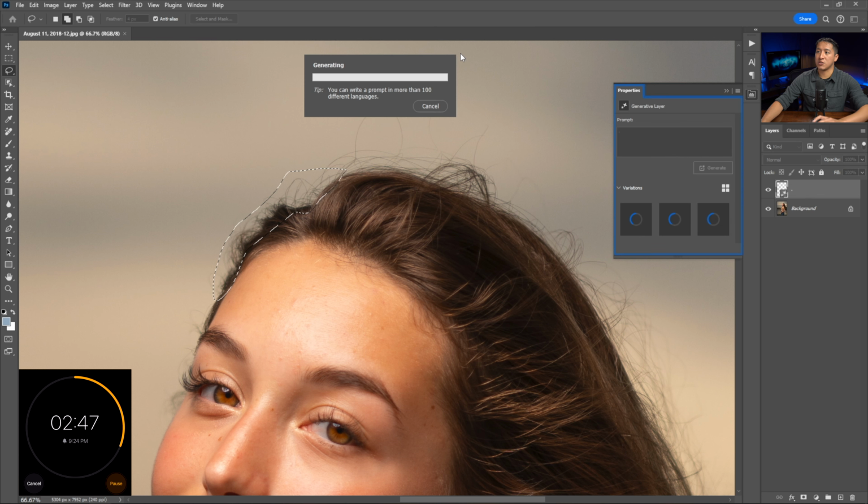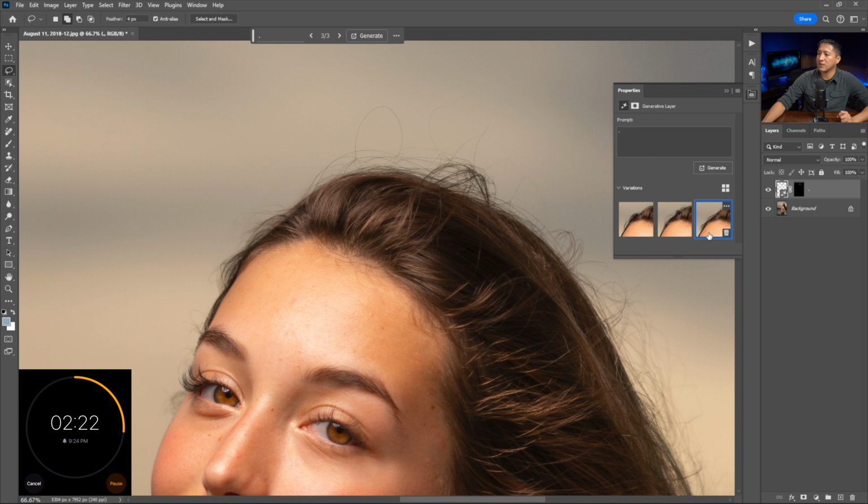I always click period just to avoid any sort of error that says, you know, you did something inappropriate. You use period and then you generate, and then it kind of avoids that. I learned that from Pixelperfect, and that one looks pretty good. Let's see the second one and third one. I like this third one.